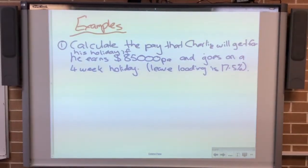So we have Charlie. He earns $85,000 per annum. He's going on a 4-week holiday. He works for some insane boss that gives him leave loading of 17.5%. So we're going to work out what is Charlie paid for his 4-week holiday.